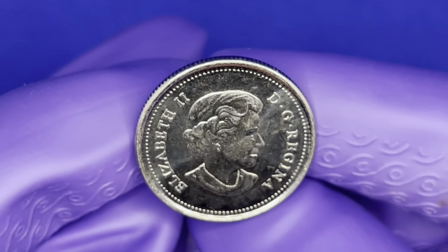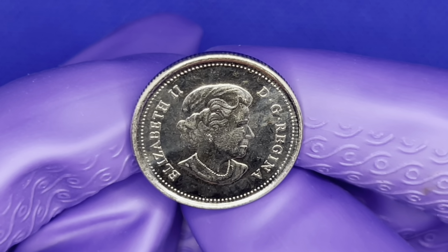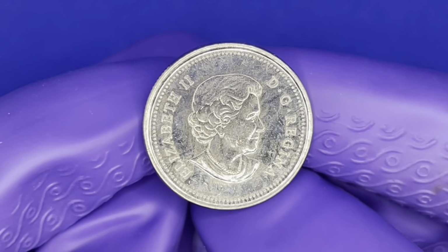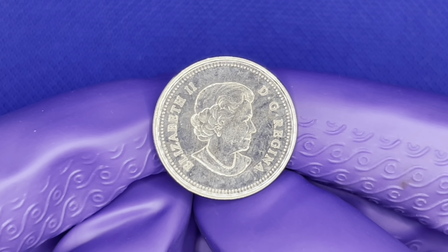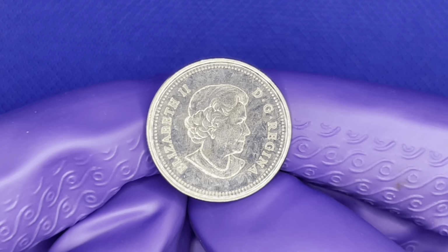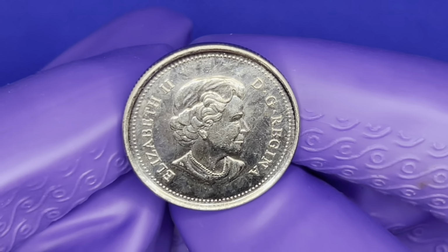But error coins are where the real excitement lies. The strongest double die errors and severe off-center strikes have fetched up to $250 at auction. More common errors, like small die chips or light off-center strikes, typically sell between $5 and $40.